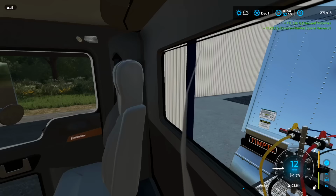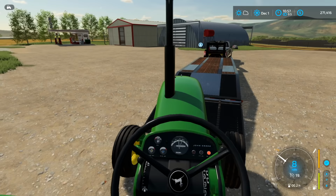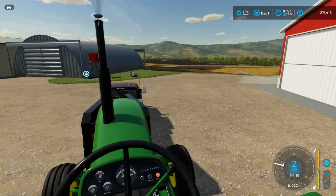Okay, so we're getting loaded up for the tractor pull. I'm going to take the John Deere 4020, and then I'm going to probably take the 9530 down there. Maybe the 9630T, but we'll keep it on wheels. That way we can drive it down there. And those are the two tractors we're going to use for the tractor pull.